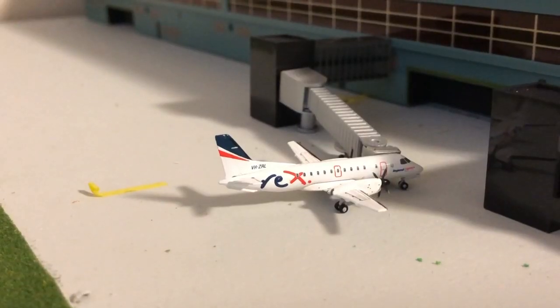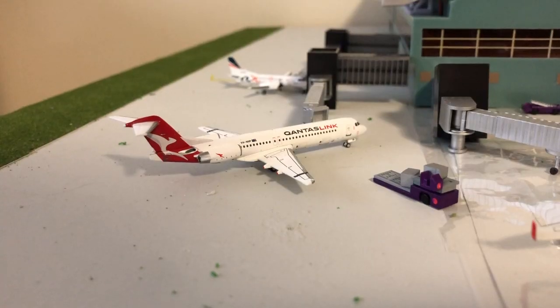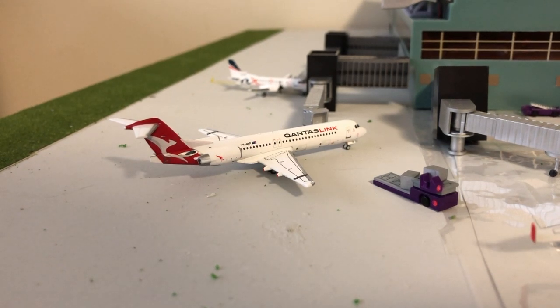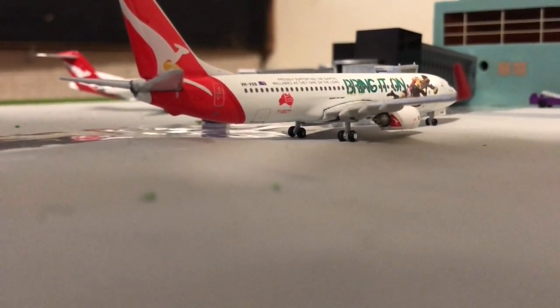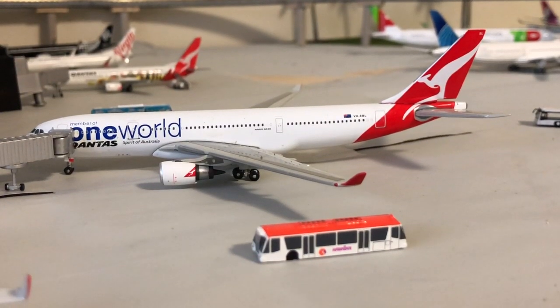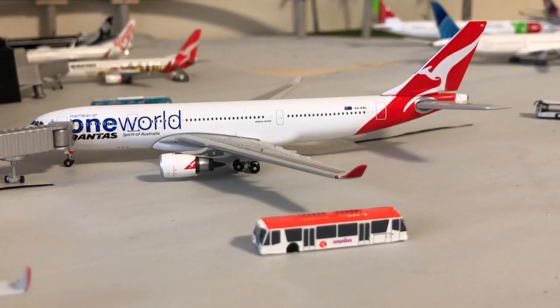Here we have a REX Saab 340 departing out to Adelaide. Up next is a Qantas Link Fokker F100 in the new livery. This plane is departing for a flight out to Brisbane. Here we have a Qantas Boeing 737-800 that just arrived in from Melbourne. Here we have a Qantas A330-200 in the One World livery. This plane just came in from a flight from Hobart.